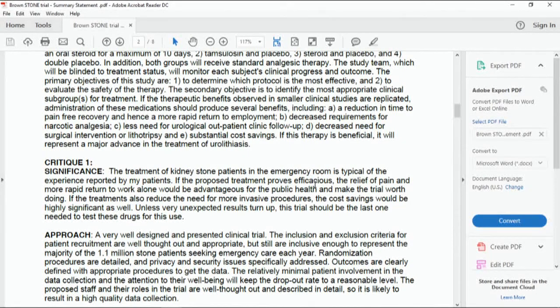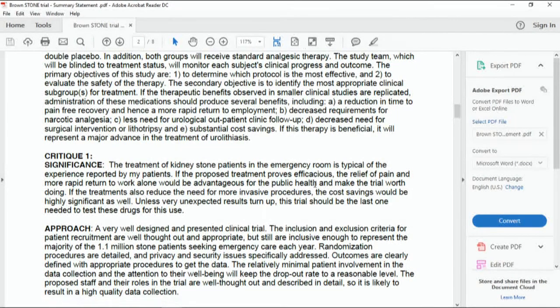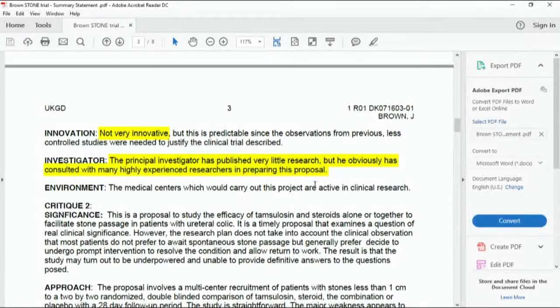Now, you'll see that different reviewers can have wildly different understandings and approaches to what you did. Some may think this is great. Others may think this is terrible, on the same summary statement. So it gets a bit confusing. Okay. They said, well, it's not very innovative. And that's okay. I wasn't trying to be innovative. I wanted to do a clinical trial.